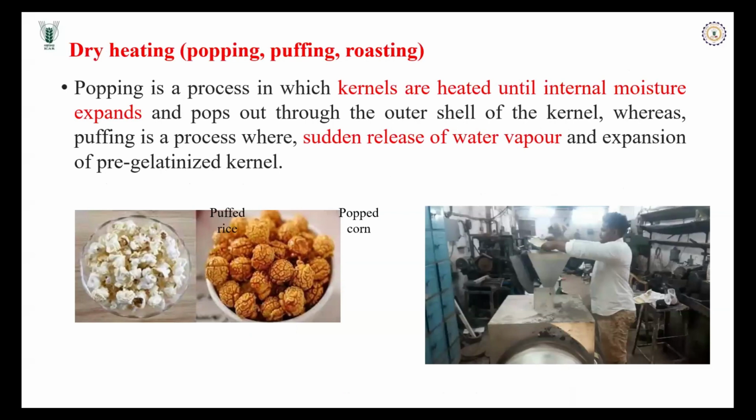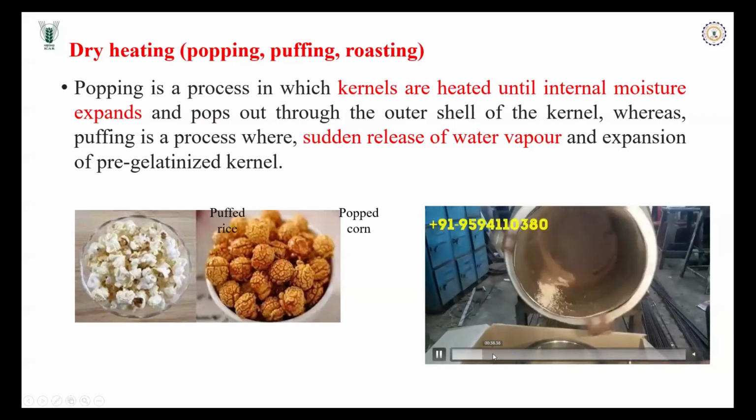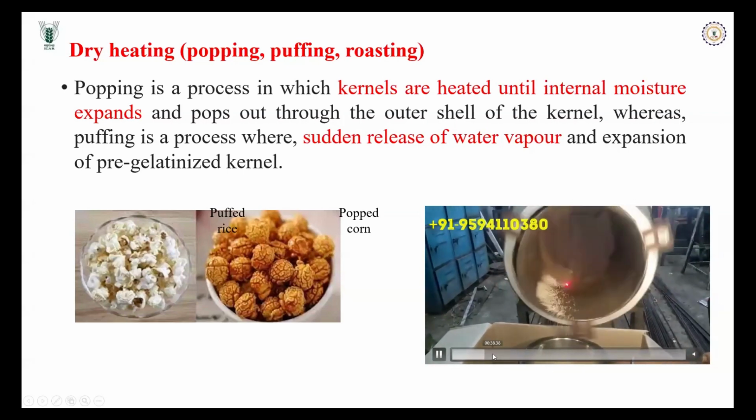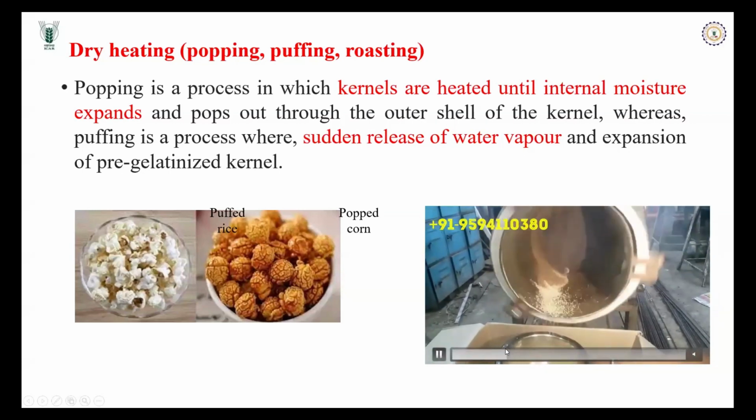Of late, there is a lot of talk about heat treatment combined with millet. For example, we want puffed millet, roasted millet, popped millet. So again, we have very beautiful equipment. The equipment can range from very crude to very sophisticated. So you can see this is equipment in case you want to do roasting or puffing.